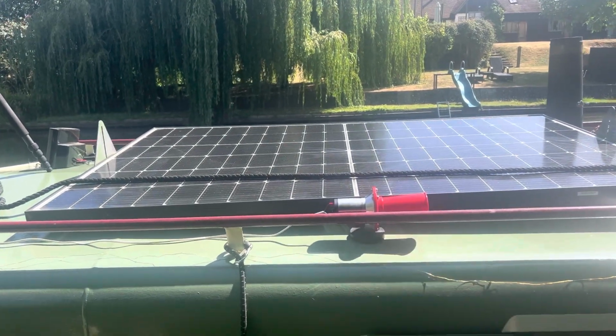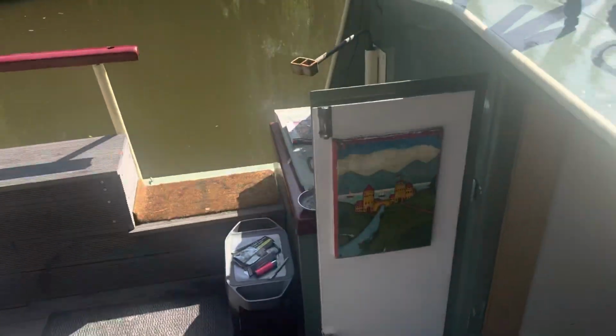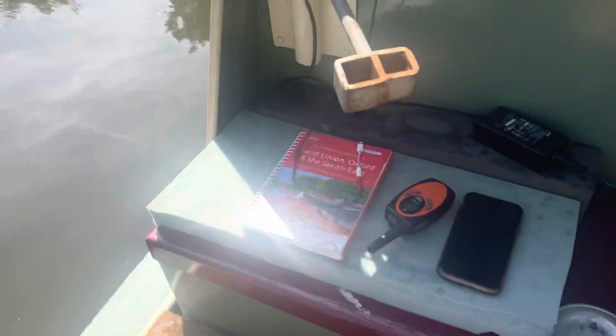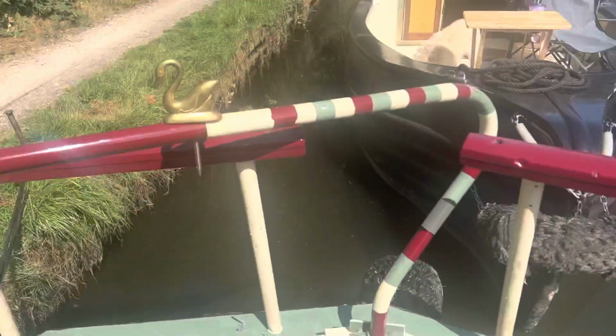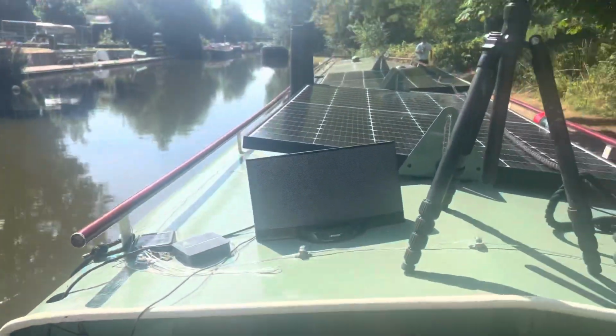I've put my comedy horn there. So it just trails the switch to there, which is fine. And it goes in, so to the electrics cupboard there, so it doesn't kind of get in the way too much. We're on walkie-talkies again. Got enough windlasses. Got my book just in case. Don't know where I am. Filled up with diesel. This is all looking much nicer now, my stern rail. So yeah, we are good to go.